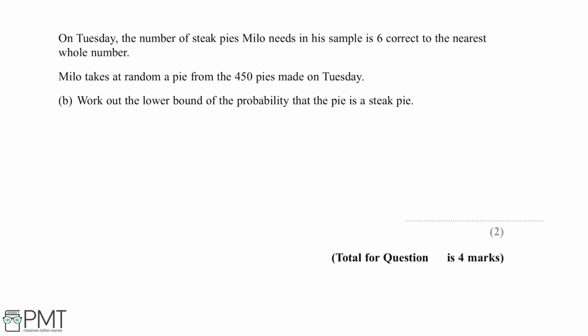On Tuesday, the number of steak pies Milo needs in his sample is 6 correct to the nearest whole number. Milo takes at random a pie from the 450 pies made on Tuesday. Work out the lower bound of the probability that the pie is a steak pie. So the first thing we need to do is work out what the lower bound of 6 is to the nearest whole number. So we want the smallest possible number, which will still round up to 6. So the lower bound is 5.5.